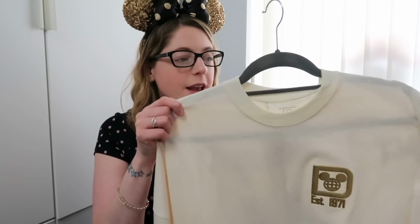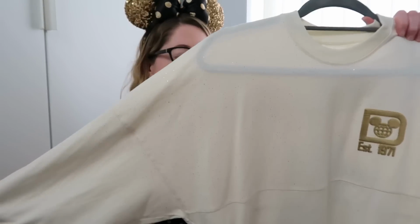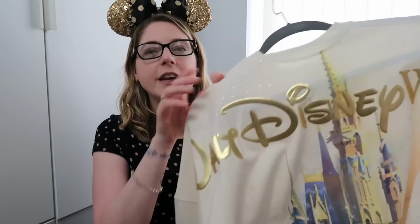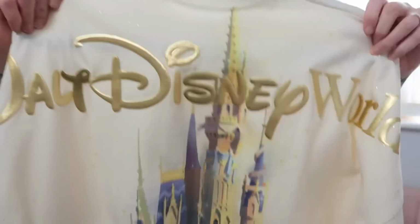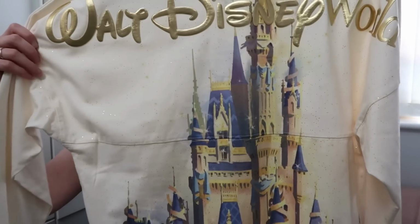And then on to the 50th spirit jerseys. So I was very lucky that when I was on my trip, this spirit jersey had come back in stock. And this is the one in cream, and it's got the gold Walt Disney World writing on the back and the big castle print. Now this one is also very glittery and sparkly, and I think I was lucky to get my hands on this one because, like I say, previously it had already sold out.